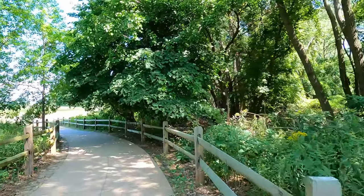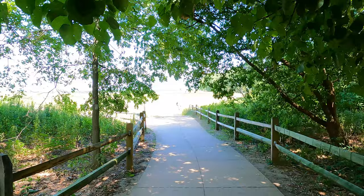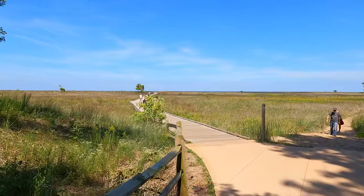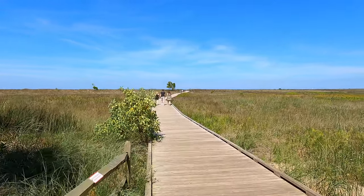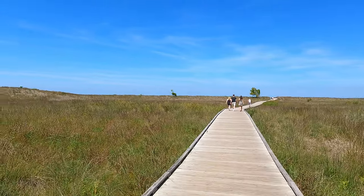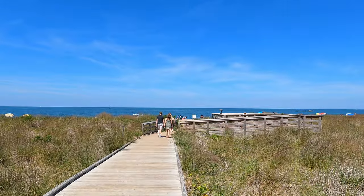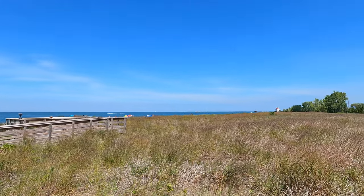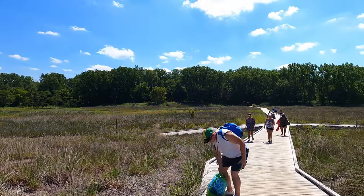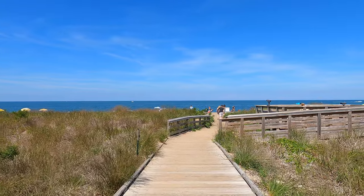Just a beautiful day out here today. I'm also going to be getting some aerial footage of this place to give you guys a different perspective. We're now approaching the dunes portion, one of my favorite spots here. Pretty packed here today. It's going to be about 91 degrees.